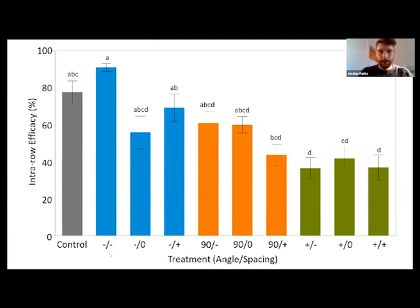Next, after the backslash, we have a negative spacing, so that I had a 1/4 inch overlap of my fingers. A 0 spacing is when my fingers were touching each other. And then I ran positive, which would be 1 inch apart from each other. On these bars, we have these lines right here, and that's our standard error. This tells us basically how far our sample mean is from our population mean. Above that, we have our mean comparison, which are all these letters here. Any of these bars that are sharing any letters are not statistically different from each other.